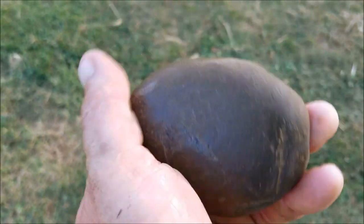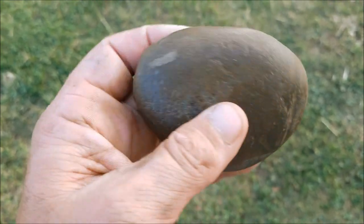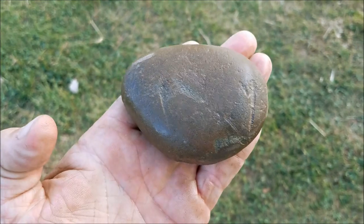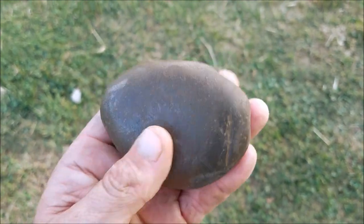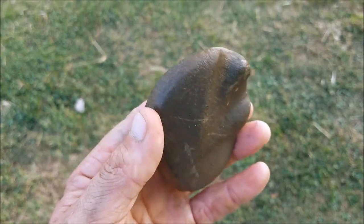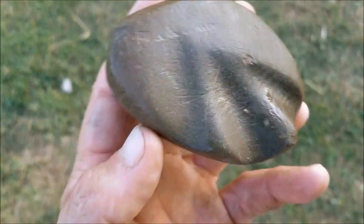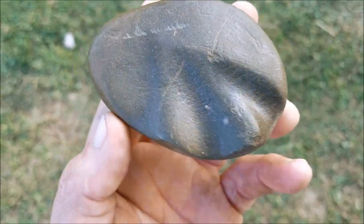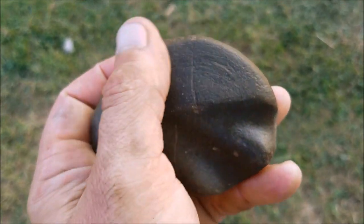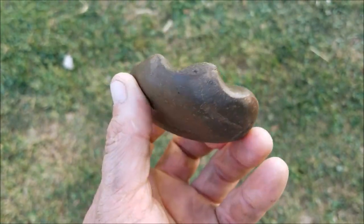Found this a second ago back on one of our food plots. I didn't even film it because I thought it was just going to be another Hammerstone. I don't know about this thing, guys, but get ready to freak. Look at that. You can see where they ground the inside out too. They were definitely doing something. Oh look, it's all ground out there too for some reason. What's that all about?